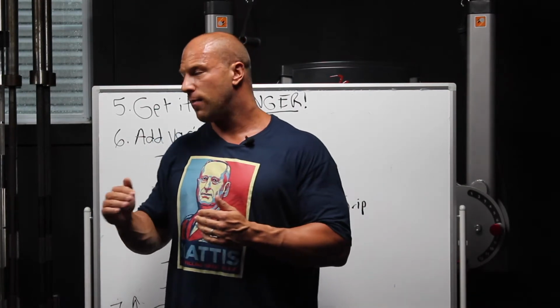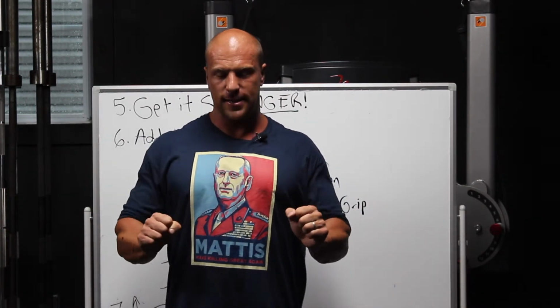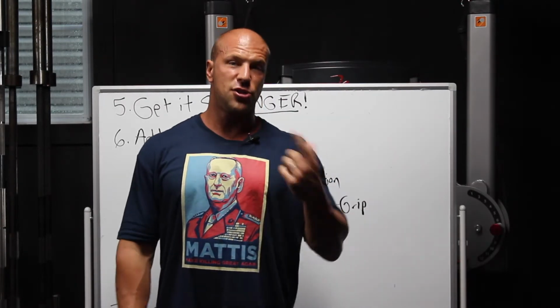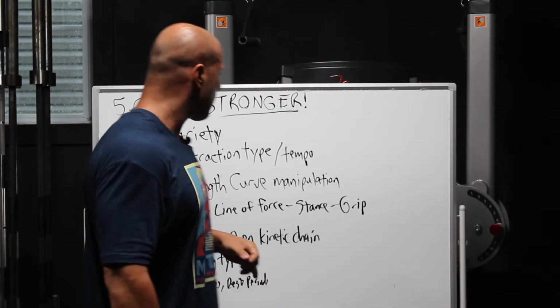And when we talk about the strength curve, we are talking about where the resistance is. In a bench press, for example, it's hardest at the chest and gets easier as you press out. So you can add chains to the barbell, and that way it'll be harder as the chains come off the floor to lift the bar.